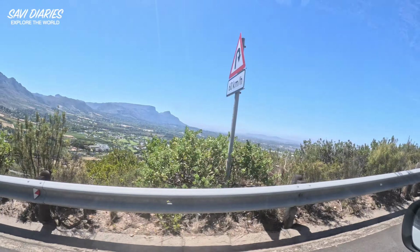That's cool. You can see these trees lined up. So we are driving along Kirstenbosch Gardens. However, since it's already 5 p.m. and our last day in Cape Town, we regret that we won't be able to visit the garden on this occasion. Not to worry though, we have had the pleasure exploring Kirstenbosch Gardens during our previous visit, and it's undoubtedly a must-visit gem in Cape Town.